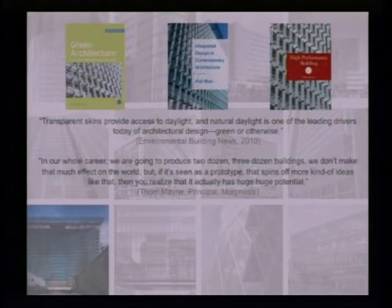So this building was really considered to be a prototype of sustainable design, of green design, and daylighting featured very prominently in this project. What's interesting to me is that I've found at least 3 books that have this building, the Northwest Facade in particular, on the cover.